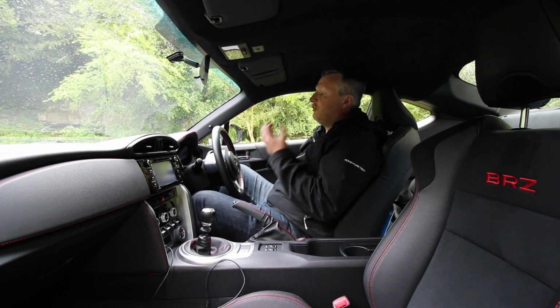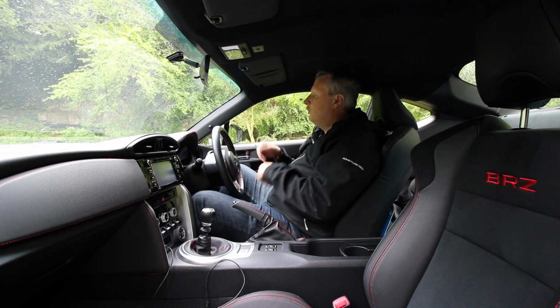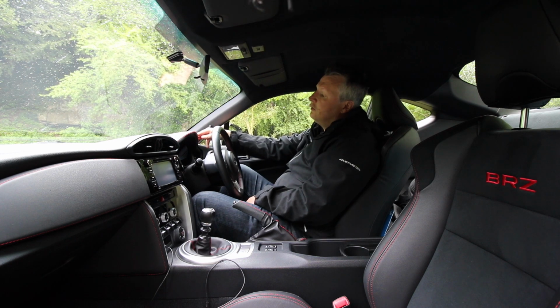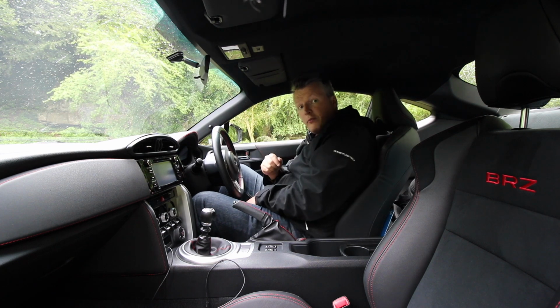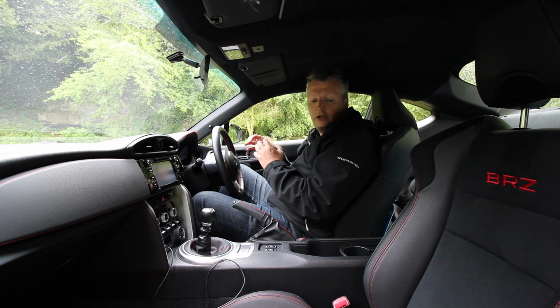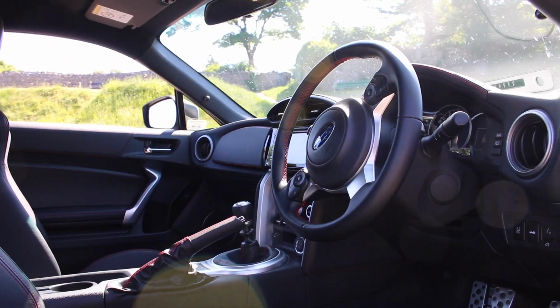Now, the interior is like you'd expect from a premium Subaru. You've got soft touch plastics on the dash, you've got the leather surround around the instrument cluster with the stitching, and that's in red, which matches the BRZ on the back of the Alcantara seats. Now these are very, very huggy, or buckety, whichever you prefer. They hug every contour of your body.